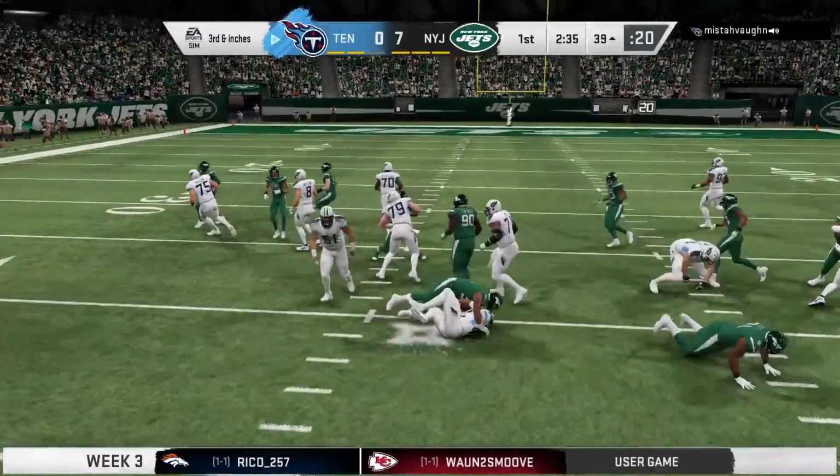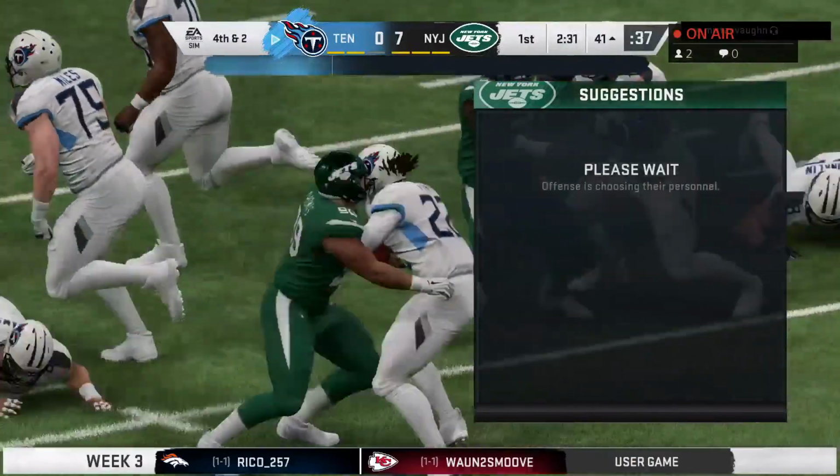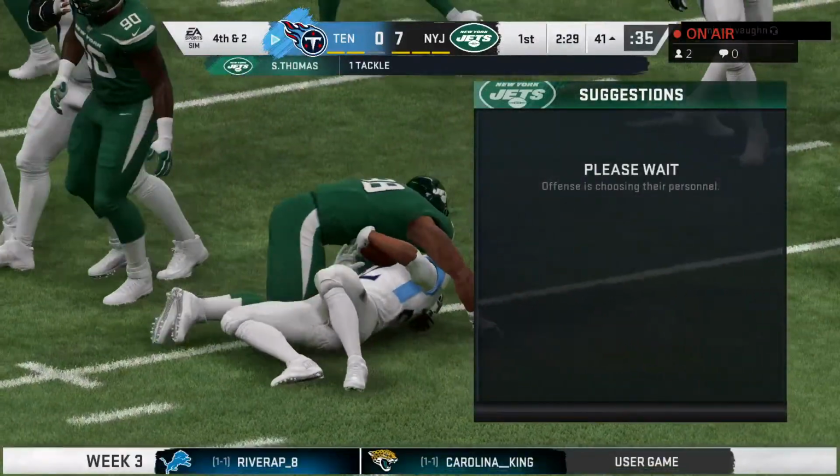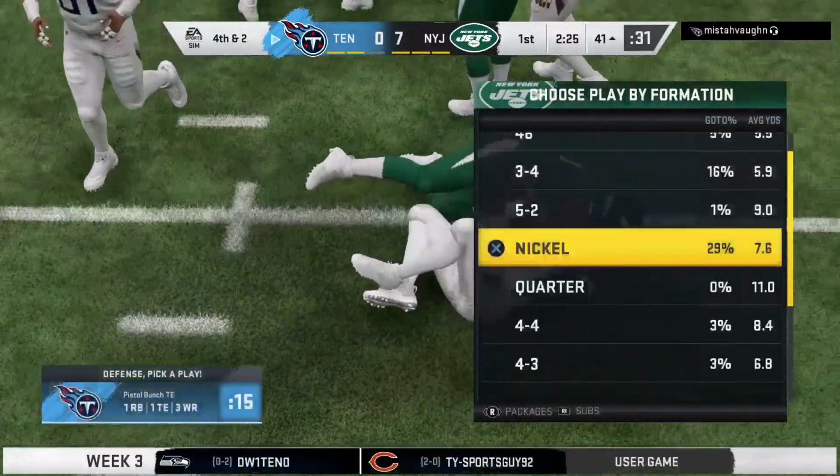They'll try to run for the first with Henry. And that one going nowhere from the start as he's met in the backfield and goes backwards. Call it a loss of 2 on the play. And it'll be 4th down.